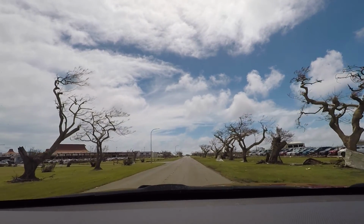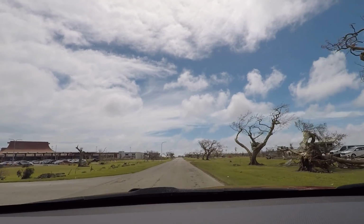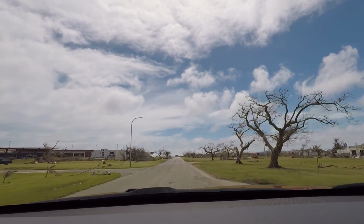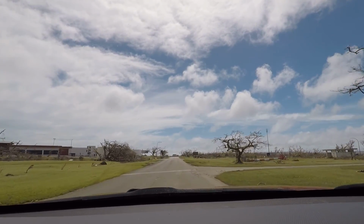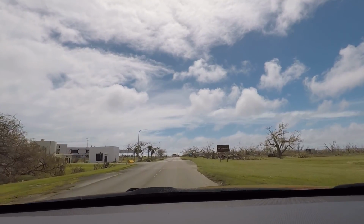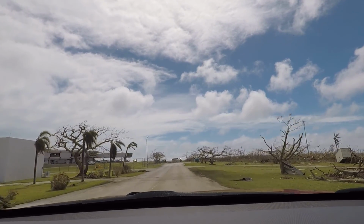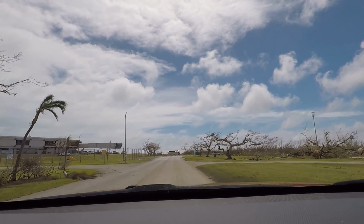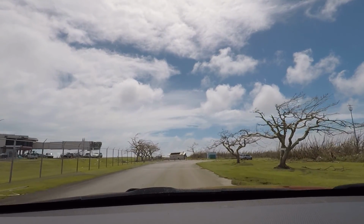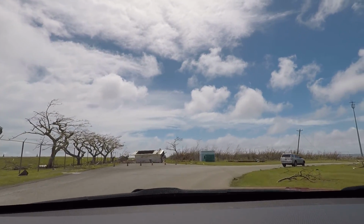Actually, we'll swing down here and turn around. I want to see what this looks like. Down here at the end of this road, there's a jetway. The jetway takes you from the terminal out to the aircraft. They maneuver up to the aircraft. There's a whole bunch of people at the airport here. I don't know if they're trying to get out or what. Might have flights today. But yeah, you can see this jetway down here is completely ripped off. And kind of outside the fence over here is where it ended up. And then as we make a sweep over to the left, you'll see where it started from.